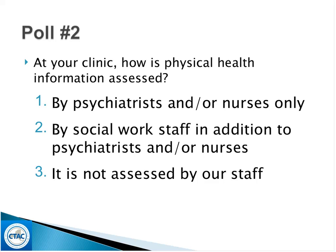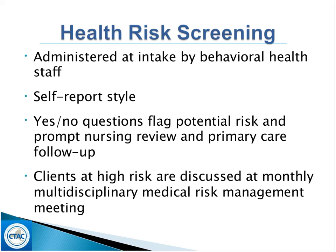Well, we have the poll results now, and actually only a few people answered, but of the people that answered, primarily people said that physical health information is assessed by both social work staff and psychiatrists and or nurses. So what we do with our health risk screening is that the behavioral health staff administers it at intake, as I said. It's a self-report style screening, but the behavioral health clinician helps to interpret it. And the way we've set it up is that there are yes-no questions that flag potential risk and prompt whether a nurse is going to review that chart and then decide whether or not to meet with the patient and whether primary care follow-up is needed.